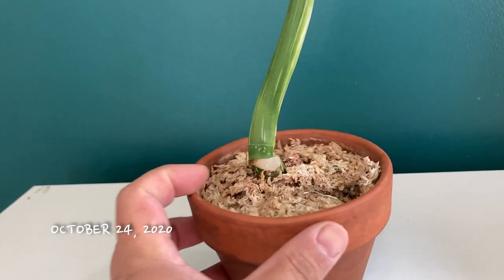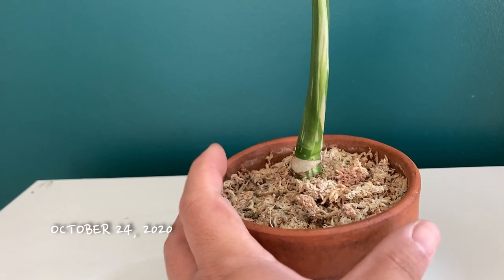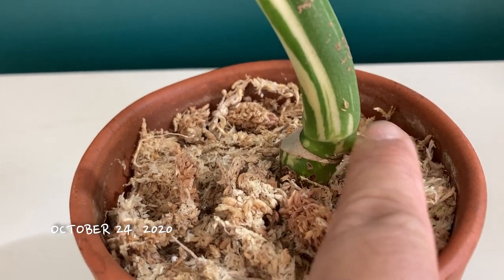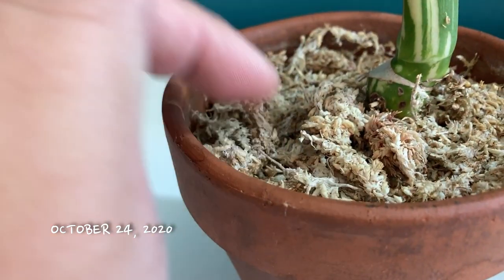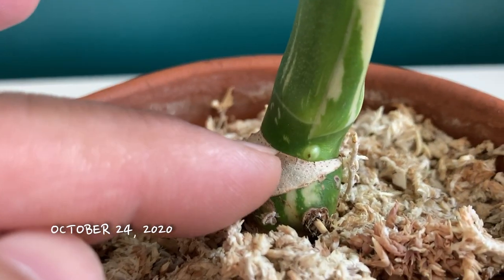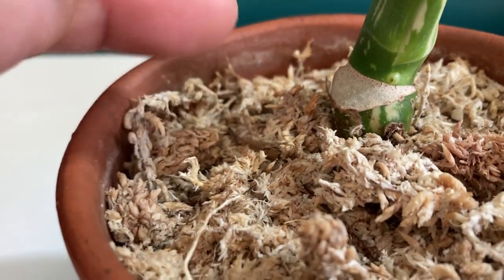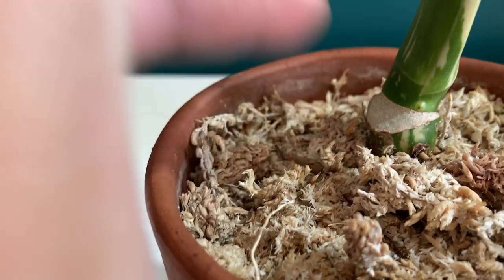So I'm happy to report that I haven't really had any problems since. I've been trying to be very careful and vigilant with this one. And as you can see, there's a new root growth over here that I'm pretty sure is well down. I haven't removed it out of the moss. I just don't want to disturb it anymore. And as you can see over here, there's a new root growth point. I'm hoping that it will grow a separate leaf at some point, like a separate branch.